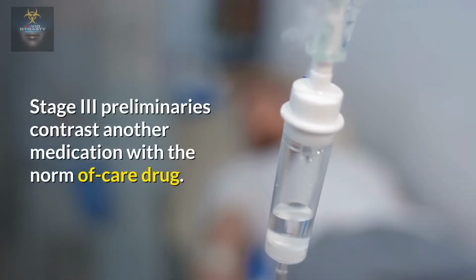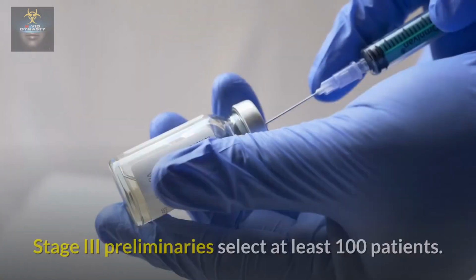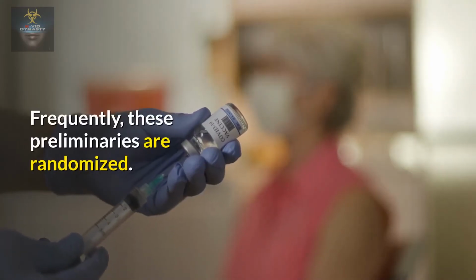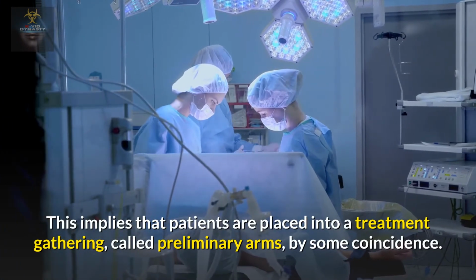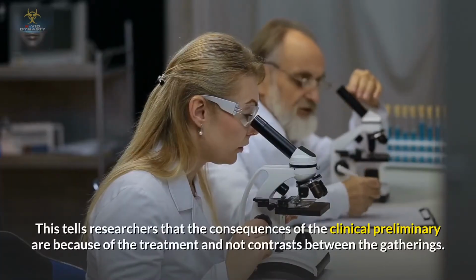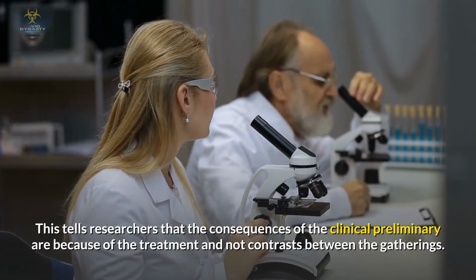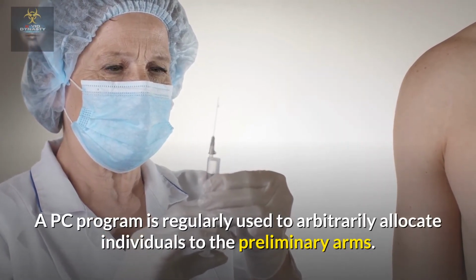Phase 3. Phase 3 trials compare a new drug with the standard of care drug. These trials review the side effects of each drug and which drug works better. Phase 3 trials enroll at least 100 patients. Often, these trials are randomized. This means that patients are placed into a treatment group, called trial arms, by chance. Randomization is needed to make sure that people in all trial arms are identical. This tells researchers that the results of the clinical trial are due to the treatment and not differences between the groups. A computer program is often used to randomly assign people to the trial arms.